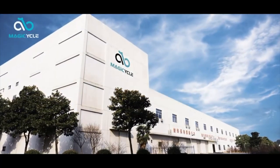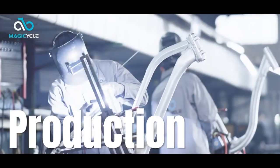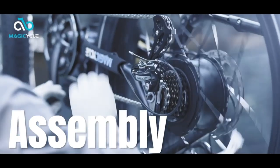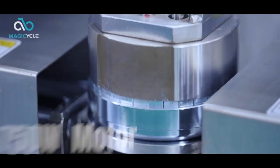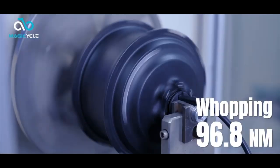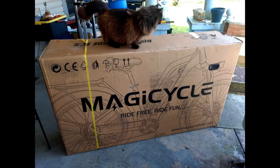One of the reasons I decided to go with the Magicycle was a lot of the companies today will design their bikes, but then they outsource them. But with this company, they're designing and building their bikes. Magicycle also got a lot of good reviews on their customer service and support after sales, and that means a lot. My bike shipped from their California warehouse, got here in a week.